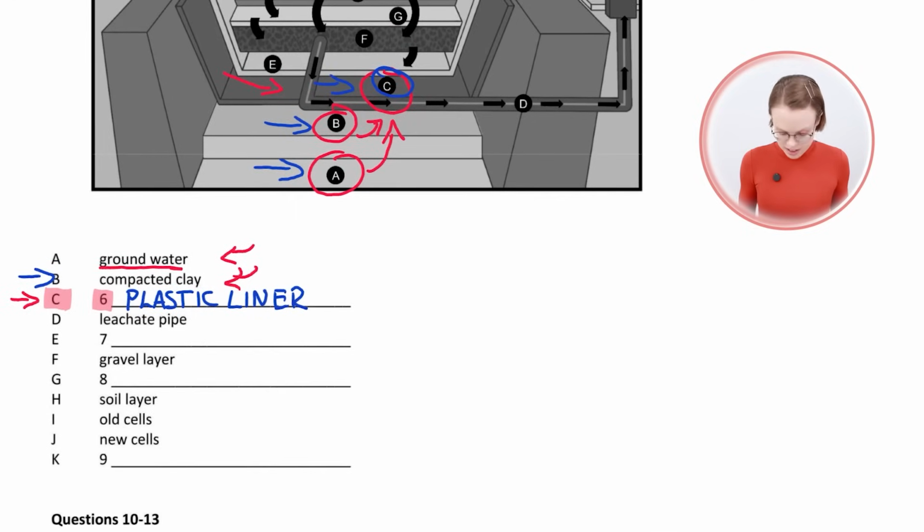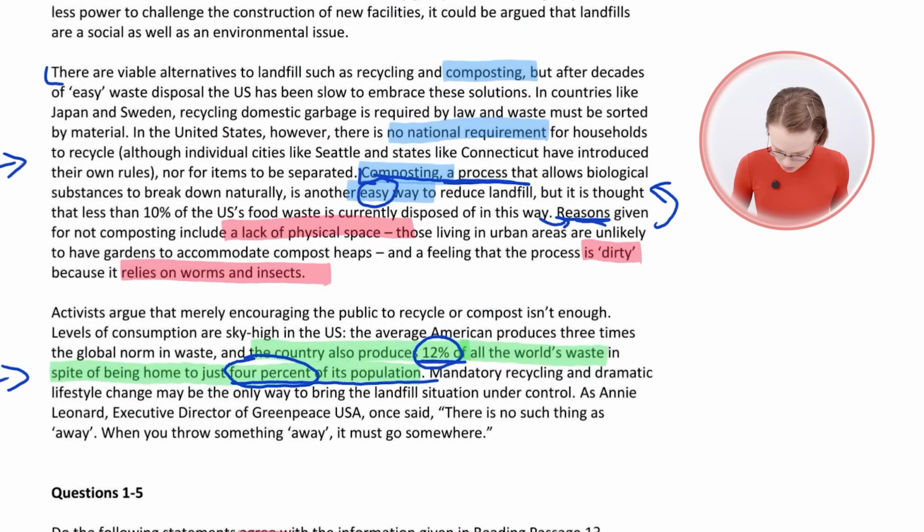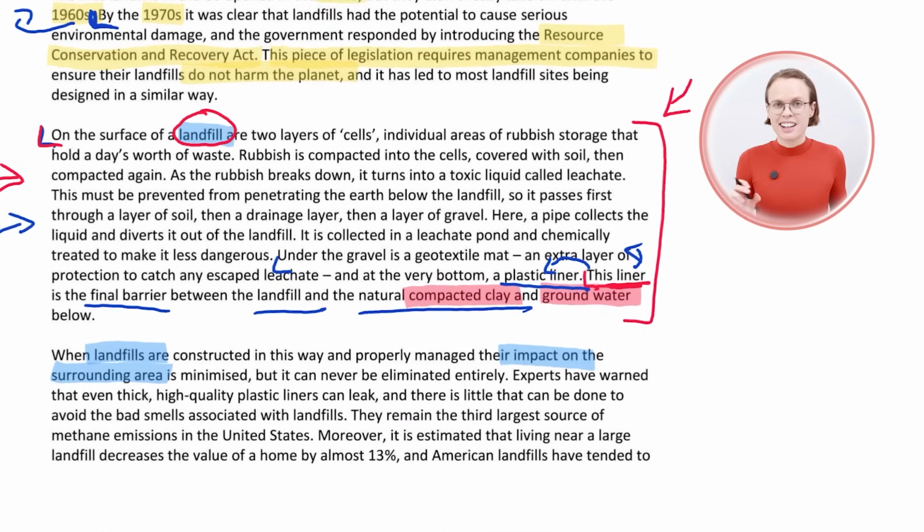Now, let's continue with E. Here, we are looking for E. E is here in the diagram. I'm gonna choose a different color so you can see this better. E is here. And as you can see, E is very close to C here. So let's look for our plastic liner here and let's see whether it says anything about E, about the thing before the plastic liner. What comes before the plastic liner? Let's again have a look at this sentence here. Under the gravel is a geotextile mat, an extra layer of protection to catch any escaped leachate. And at the very bottom, a plastic liner.